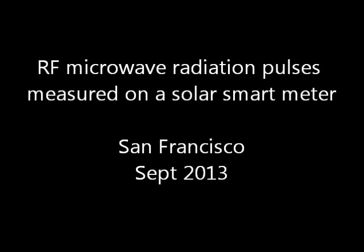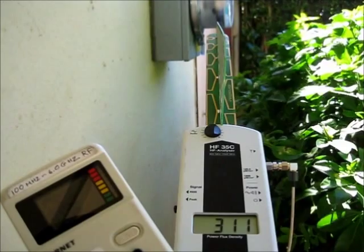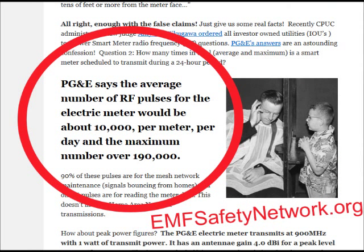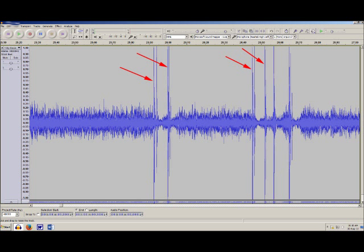RF microwave radiation pulses measured on a solar smart meter. PG&E has admitted in documents to the CPUC that its smart meters emit between 10 and 190,000 times a day. I measured 67 pulses of RF in 5 minutes on this solar smart meter, which makes 20,000 pulses a day.